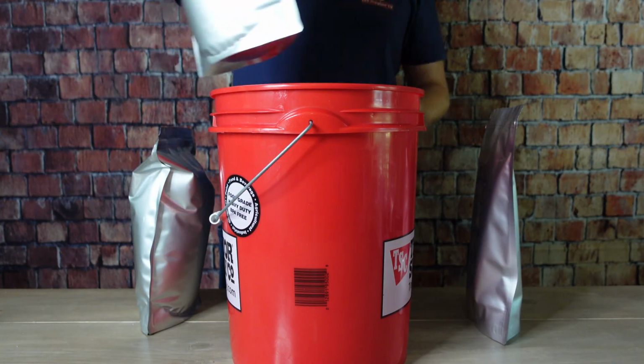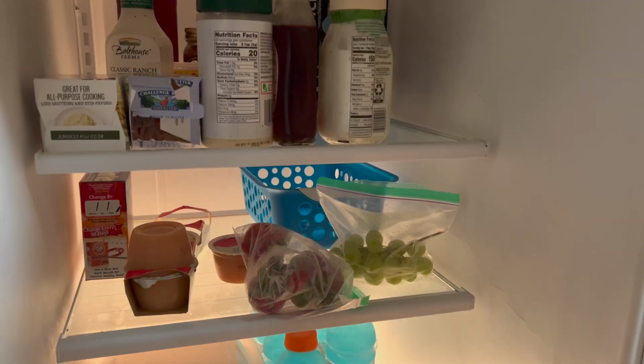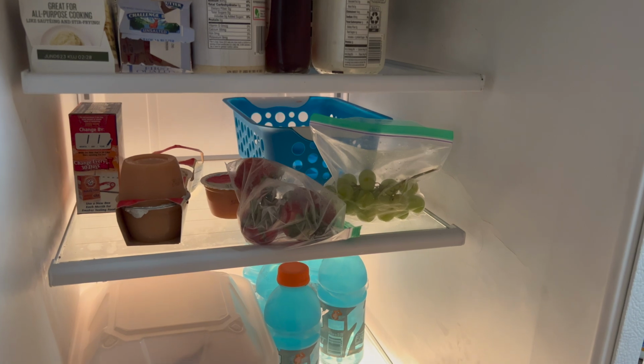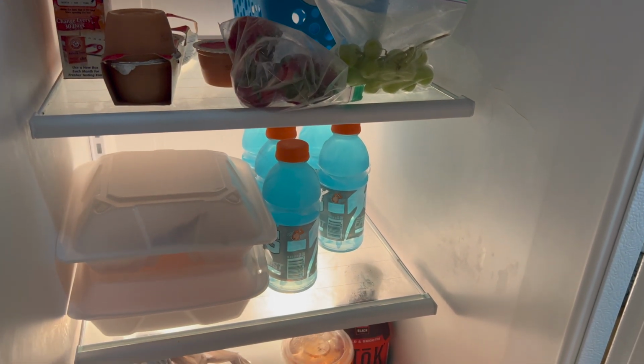The next thing you should do after an EMP is implement a food storage strategy. This includes which foods you'll consume first, and then also how you'll ration your supplies to help them last as long as possible. Food in your fridge will spoil first, so this should be eaten right away, provided you can get to it within 3 hours of the power going out.